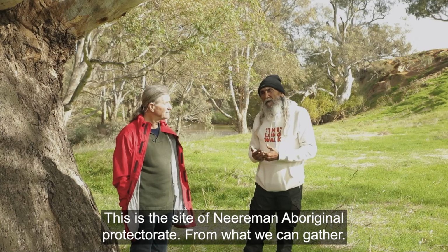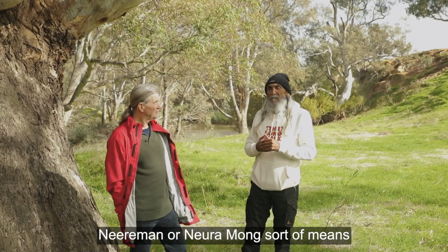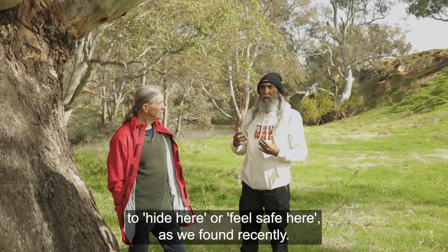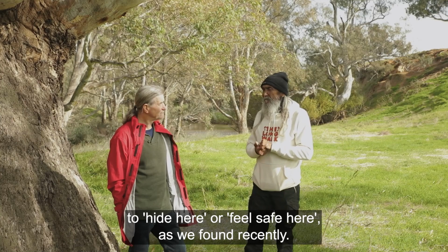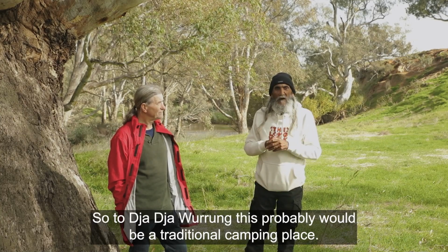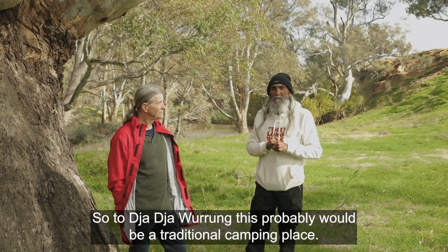From what we can gather, Neereman means to hide here or feel safe here, or, as we found a bit recently, possibly high banks here. So, Djaara, this probably would be a traditional camp in place.